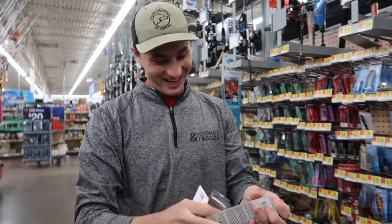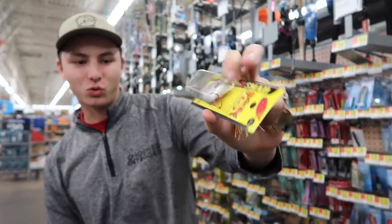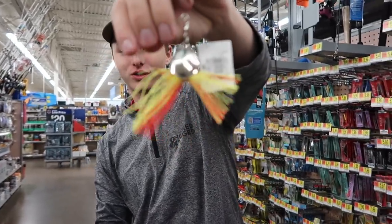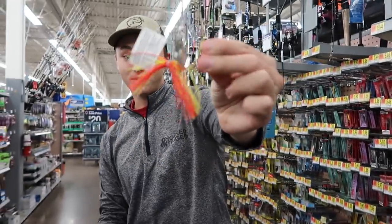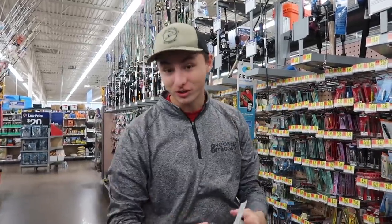We got this actually juicy looking lipless crankbait, the Red Eye Shad, I think. It has cool red hooks, a beautiful paint job on there. I'm actually kind of jealous of this one. And then we have the $1, I'm just going to call that the clownfish spinnerbait because it's got that yellow and red on there. That might actually be good because chartreuse and red is good colors, but it just looks silly together. So true. For sure. All right, man, that's all. Let's go.